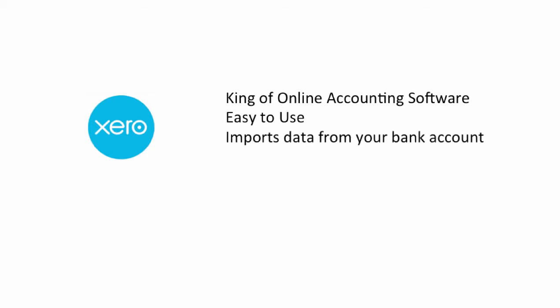It imports data from your bank account. If you bank with Barclays or HSBC, then you're going to have a fast track to getting your data into Xero, reducing errors, reducing time taken. By the way, if you haven't got anything better to do with your time than do books, fair enough. Maybe do it as a hobby rather than in your business time. But otherwise, it's really easy to use, and certain things can make it even quicker.